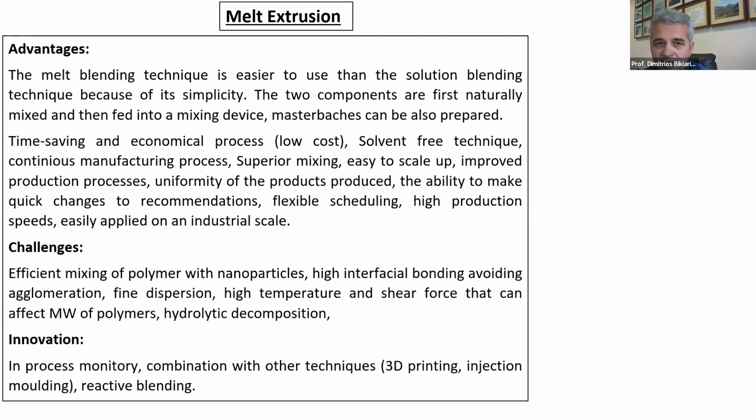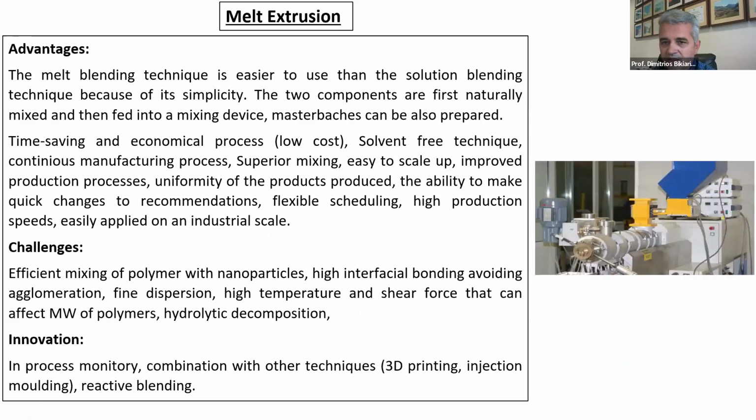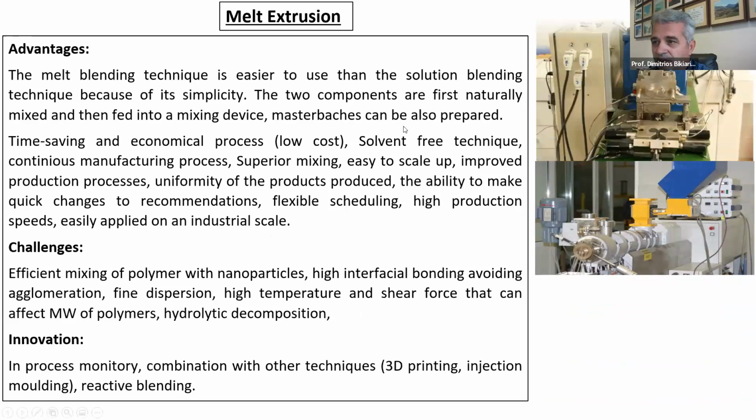It is an economical and time-saving process with low cost, a solvent-free technique, continuous manufacturing process, superior mixing, and easy to scale up, with improved production properties, uniform products, the ability to make quick changes to the combinations, and flexible scheduling. High production speed is applied on an industrial scale, since we have many compounders here for the production of nanocomposites via melt extrusion, even though we can also have batch mixing.